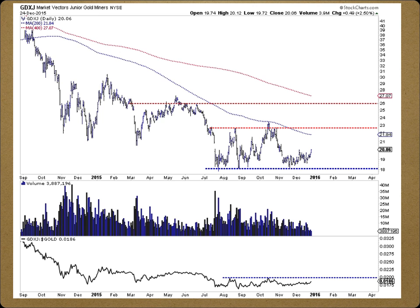And if you look at the rallies that GDXJ had following the late 2013 and late 2014 lows, these were very strong rallies. We're talking, I think, about 40% and 50%. A 40% rally from 18, you're looking at a move up to 25-ish. So if the miners can duplicate the rally that they had starting last year and the year before, then GDXJ could break above 22 to 23 and rally all the way up to 25-ish.